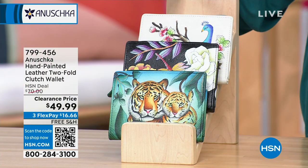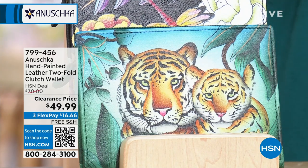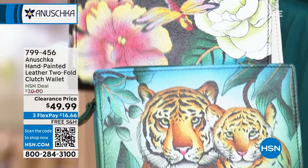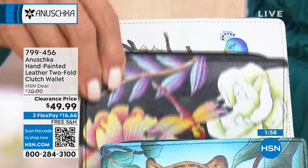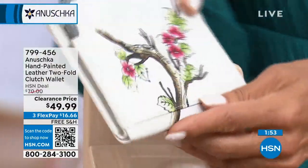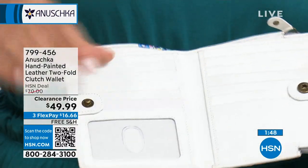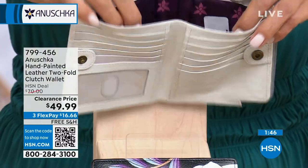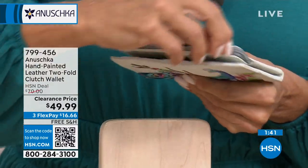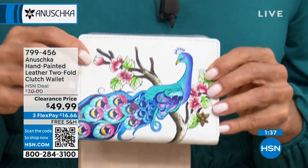We're gonna start really quickly with a two-fold clutch wallet. We've got 200 total, and they do come in, look at, there's the tiger family. We have it for you in this adorable, look at the dragonfly, it's a magical dragonfly, and then we've got it for you in peacock, the peacock bliss. Front and back, these are so beautifully done, and these are RFID protected as well. This is just a look at the inside to show you functionality, and it's that and so much more. I love that this one even has a little coin purse section. So if you're interested, we have a total of 200 here.